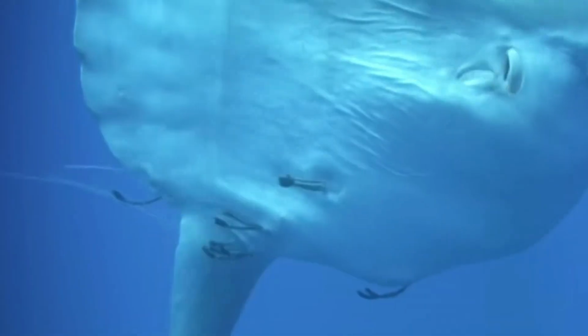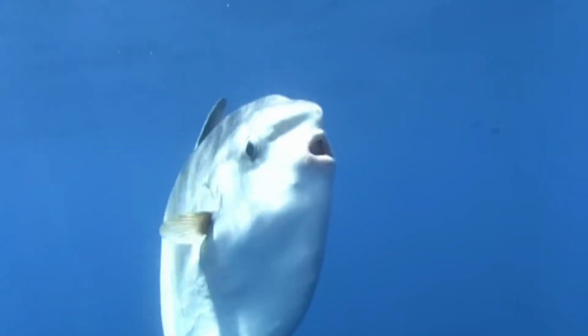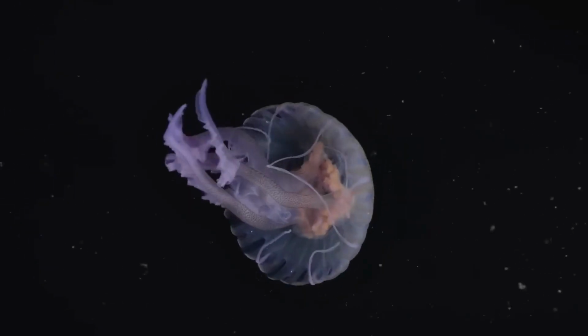Sunfish's bone. The bones of sunfish are often mushy and less hard than those of other fish. In rare situations, the bones can be utilized to make soup or broth, giving the dish a slightly sweet flavor. Viscera.